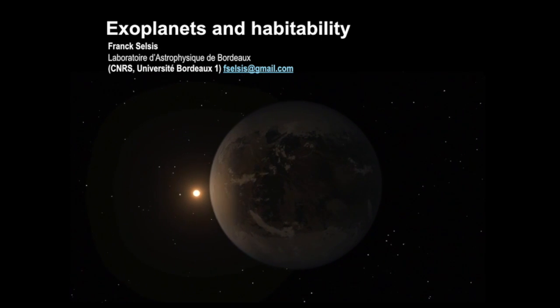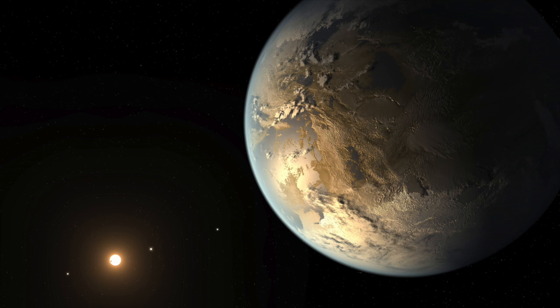This is of course an artist's view of a planetary system, or part of it, that was found about 1 year ago. It's called Kepler 186, and it has at least 5 planets. And I'm showing off a little bit here because our team in Bordeaux contributed to finding the outer planet, which was the first planet that we're sure is rocky because it's small, and its temperature is compatible with having liquid water. We don't know if there is any water on it.